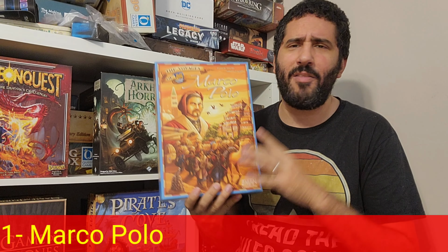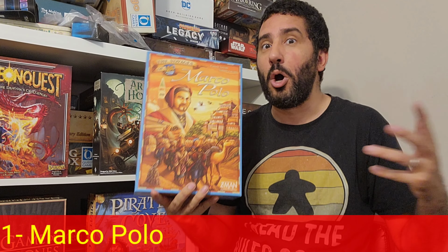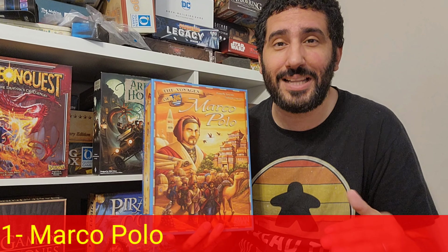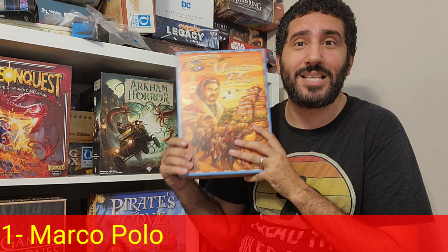Really cool, again, thematically, mechanically. I even like the fact that each player has a unique character, some Marco Polo adjacent character from history that gives him or her a unique ability that distinguishes them from all the other players around the table. Really cool. My number 1 game from Z-Man Games, Marco Polo.